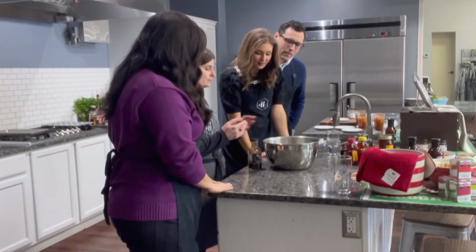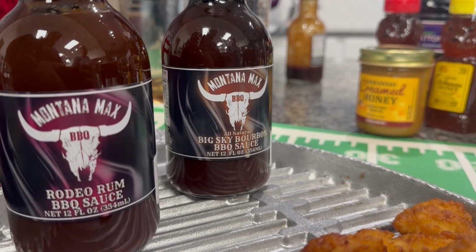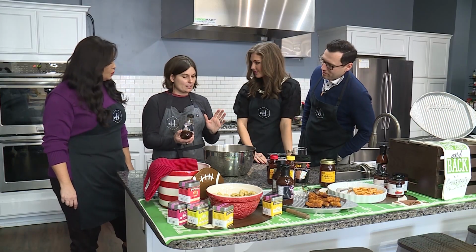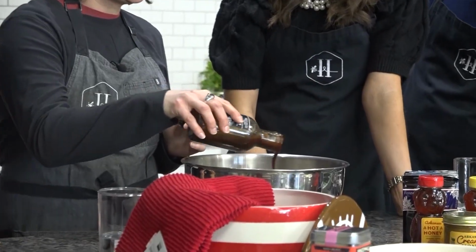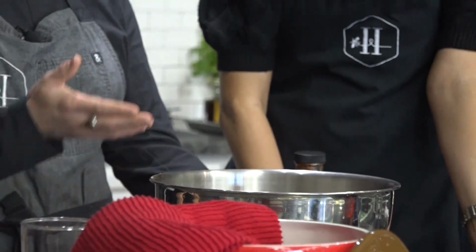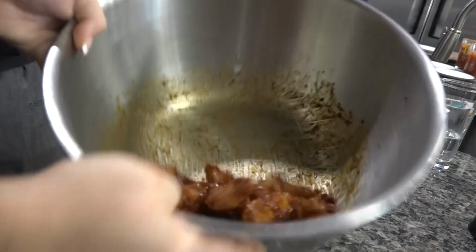We're gonna do chicken bites with a high quality barbecue sauce. So we're using, this is a Montana Max barbecue. It's Big Sky Bourbon barbecue sauce. And it's super simple. We just cooked our favorite chicken bites, which you can use whatever you want. And you're gonna do a little sauce over it. And the trick I feel like with getting the barbecue sauce is use a big enough bowl that you can really get a good coating on there.